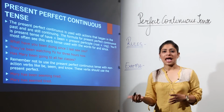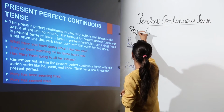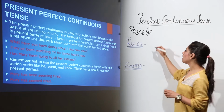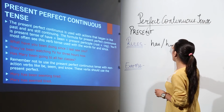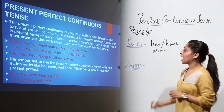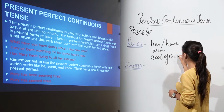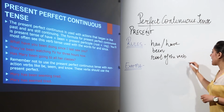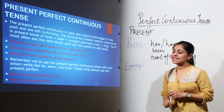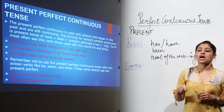Now let's look at the rules and the examples on the board. For present perfect continuous tense, the rules are we use has or have, then we use been, and then we use the root form of the verb with ing. Now let's take an example from the screen itself. They have been watching television for 3 hours now.